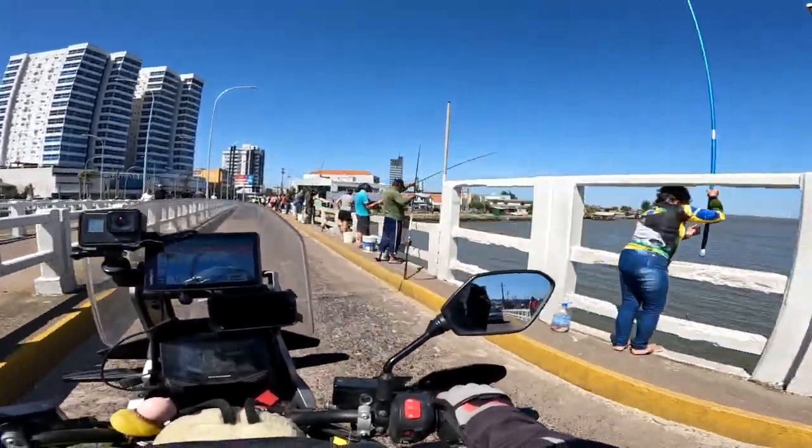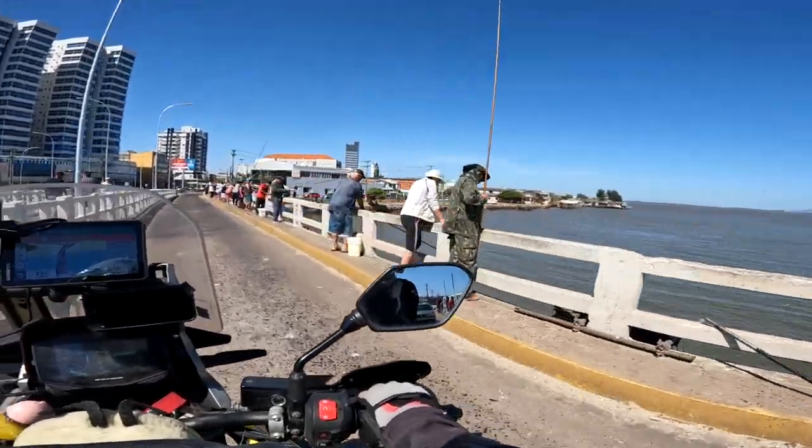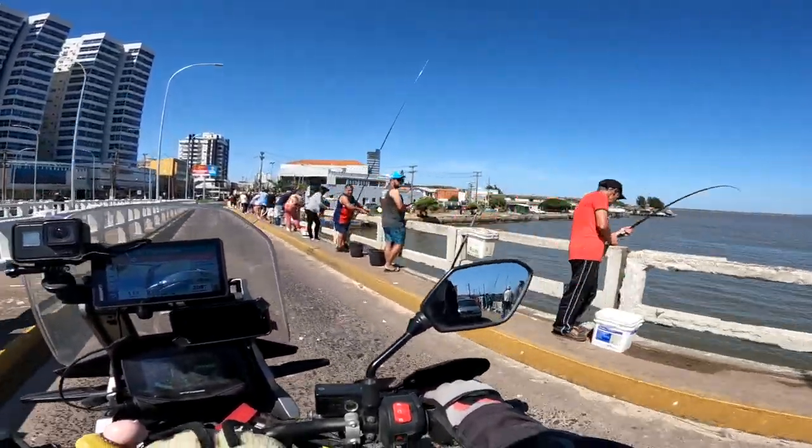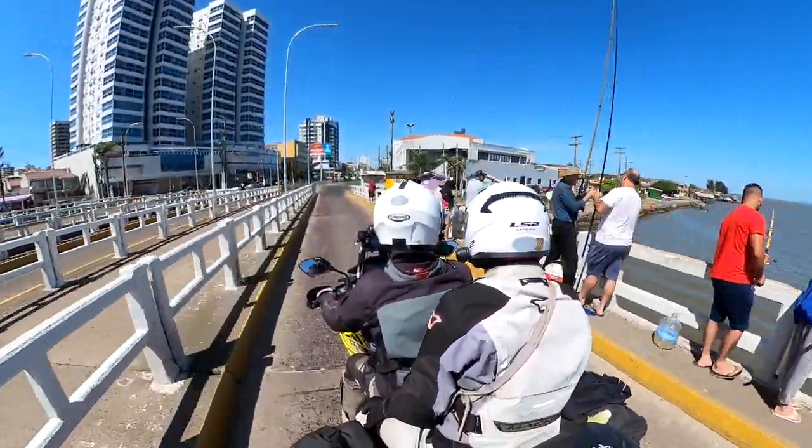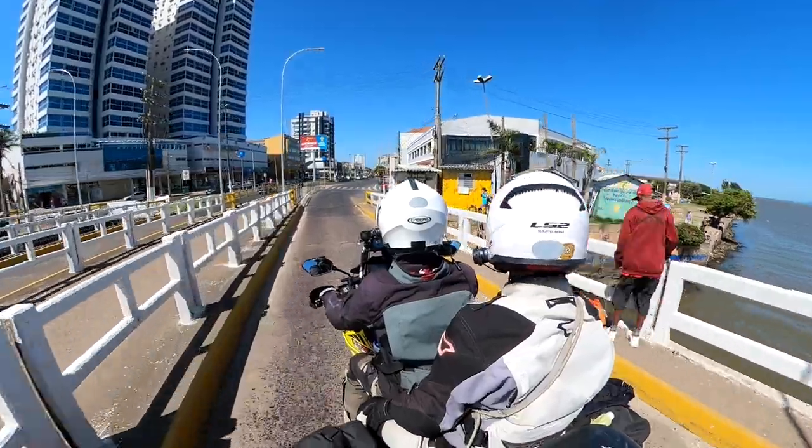Look at all these guys fishing off the bridge. Whoa. This must be a really good spot. Wow. Crazy.